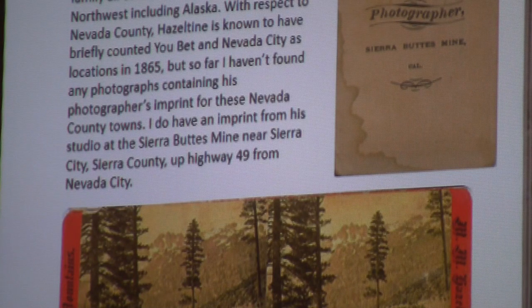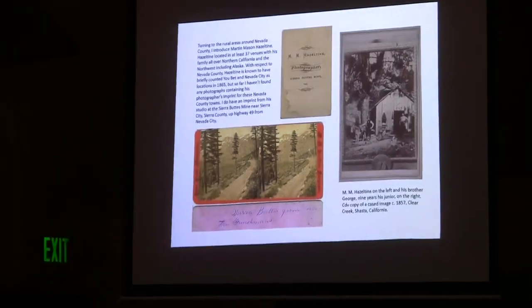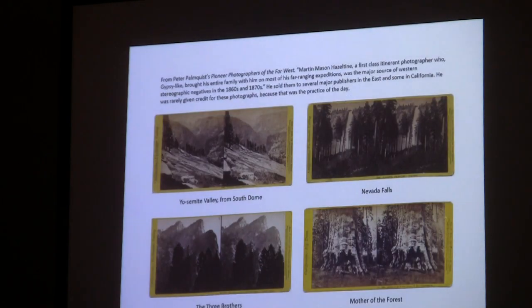Any questions? No? Okay. So here we go. We get to Martin Mason Hazeltine. So he was actually an incredible photographer. And he worked in Yosemite for many years in the 1860s, so competing with Carleton Watkins and people like that. He's a really good photographer. And in those days, business sense was a little different. Hazeltine would sell his negatives to Eastern and San Francisco publishers who would publish them, but they wouldn't give him credit. But he didn't care because this was the practice back then. And there's a lot of those, which I'll show you soon. I'll just go down here fast. Those are all published by John Soule in Boston. And they're all from negatives that Hazeltine took. They're beautiful, beautiful images.